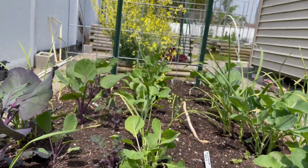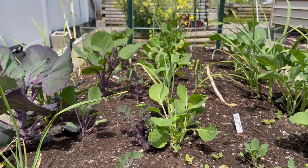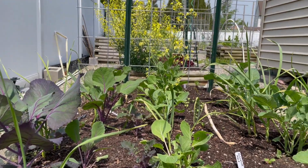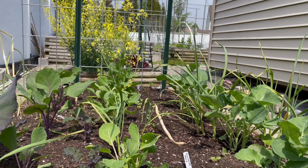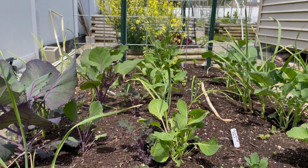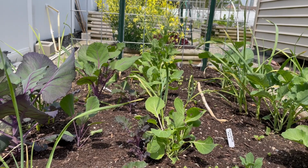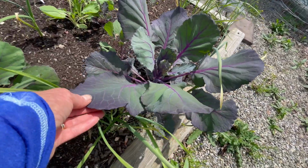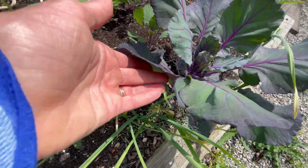The cabbage loopers really like this bed though. It's full of brassicas and I just kind of let it go, and I'm going to have a different plan for growing brassicas this year. I have a big problem of starting them too late and then they're not ready on time. Well, I just realized this red rhubarb is in absolute perfect pristine condition.